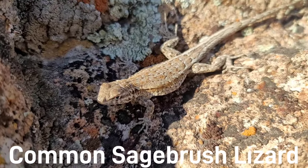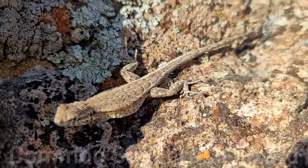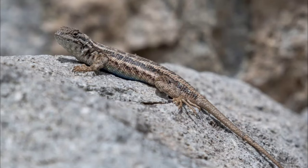Sagebrush lizards are extremely common, and the most commonly seen lizard on this list. They live in all of the state of Utah.